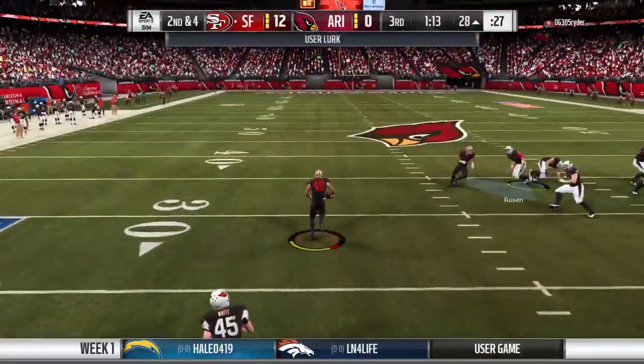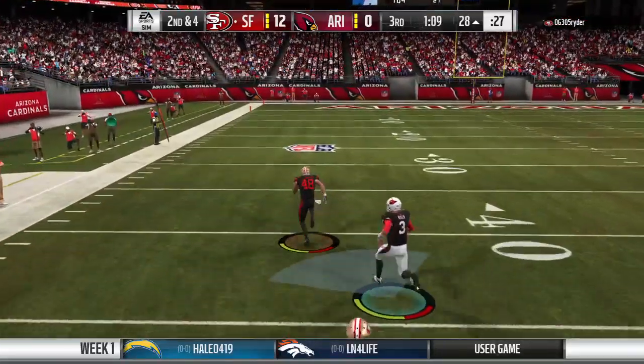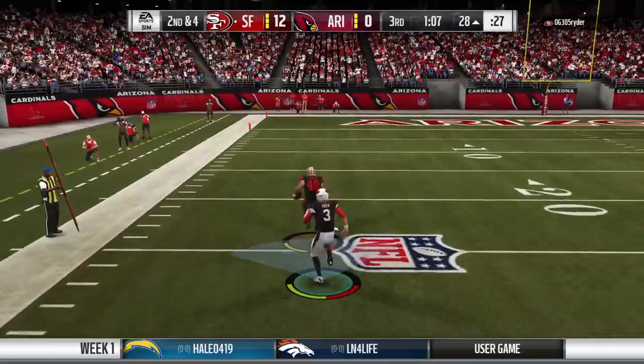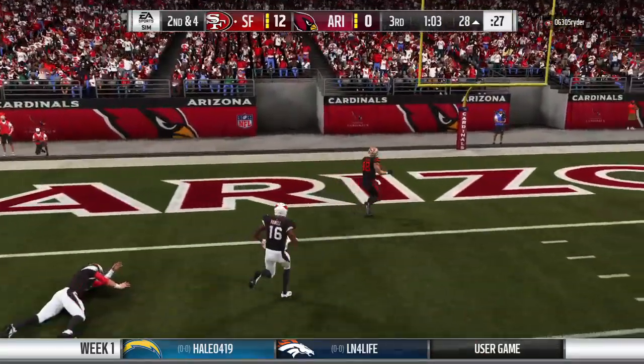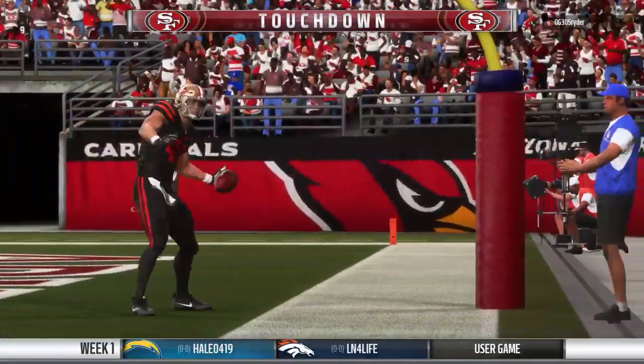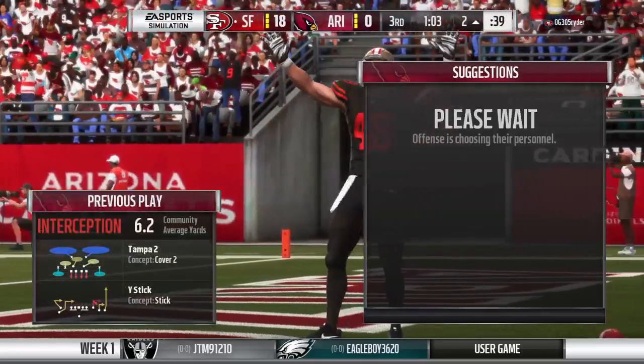And for a 3rd time tonight, he's intercepted. Picked off around the 27, the 40. He's at the 30, the 20, 10. And into the end zone, a pick 6 for the 49er D as they score the touchdown.